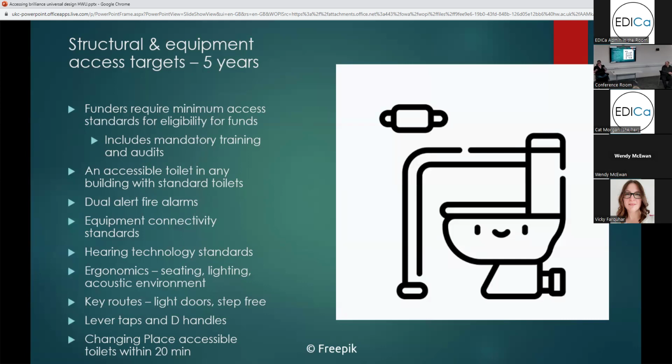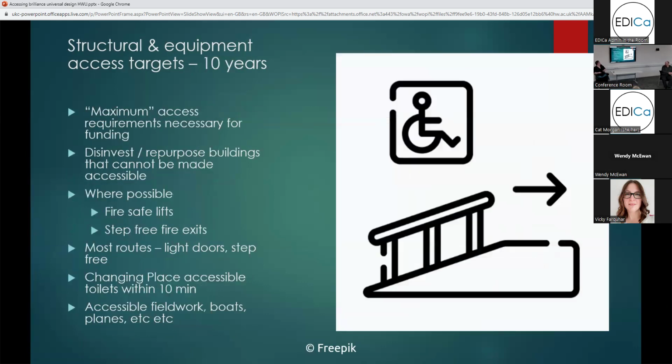Definitely get the basics of the ergonomics, the seating, the lighting, the acoustics, and making sure that routes have lightweight doors on them and are step-free and things like this. And then in 10 years, the standards will keep rising, and what I can guarantee you is that the standards of accessibility have risen. Building standards are often quoted in this field. They are incredibly basic and require incredibly small changes. No, we're not asking for building standards, and nor is anybody else anymore. We've got far more higher aspirations. We're trying to have equitable access to buildings and facilities.